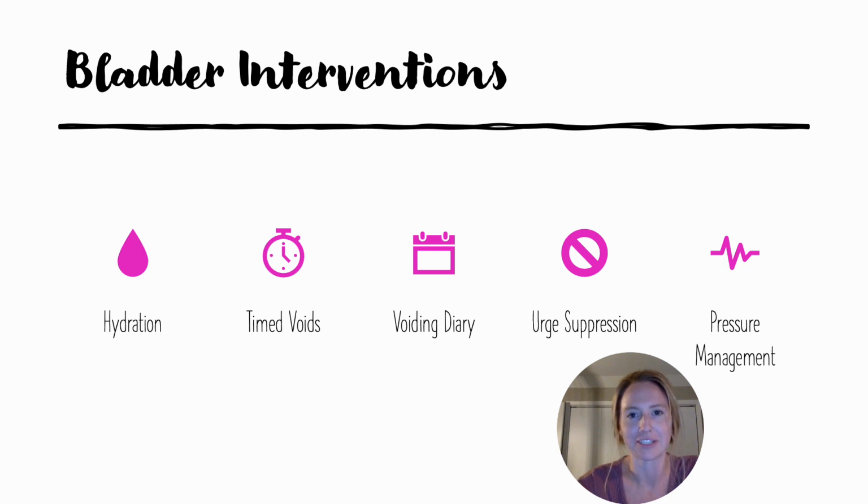Usually they're pretty shocked to find out how much water they should be drinking, so we try to work that into their routine incrementally. Maybe we'll start off with trying to get 1 glass a day, and then the next week we'll bump up to 2 glasses a day, and go from there and try to slowly cut out those bladder irritants, like soda, tea, alcohol, things like that.